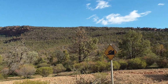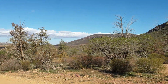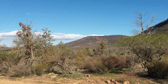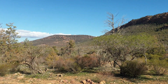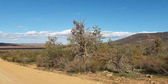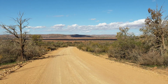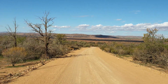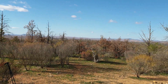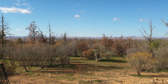Had a couple of breaks as I've been coming along, just taking it nice and easy. But you got to admit, the view is well worth it. Look at that. Looking around, back down to the plain there, and then over here, and you can see it's the trees. That's Hawker, so that's where I've come from.